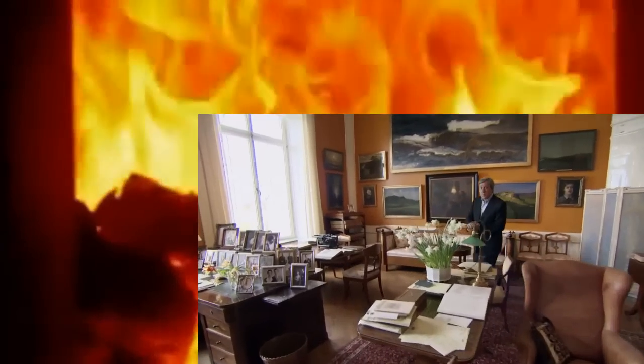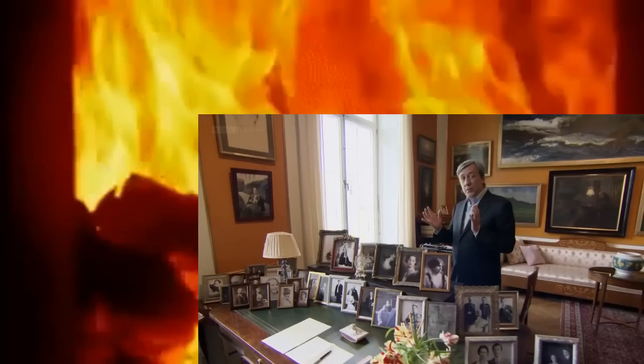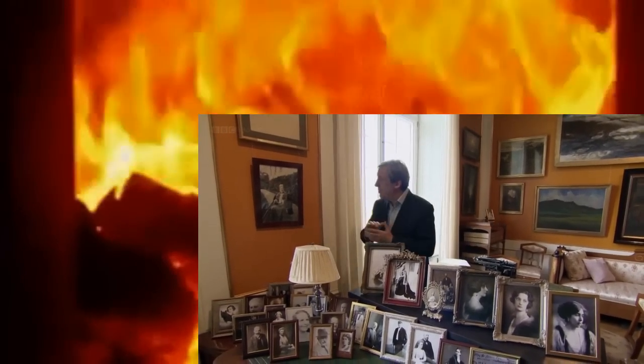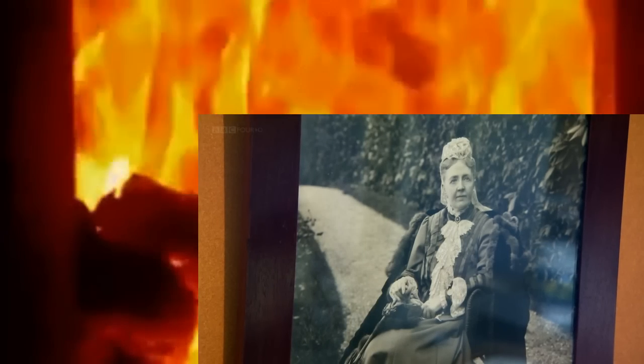A palace on Valdemarsudda Island in the centre of Stockholm, but a palace like no other, just as he was a royal like no other. Charismatic, artistic, bohemian. This is his mother, Queen Sophia. Her husband was King Oscar II of Sweden.